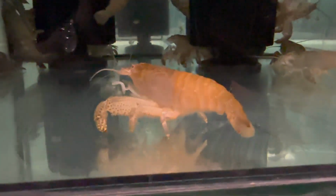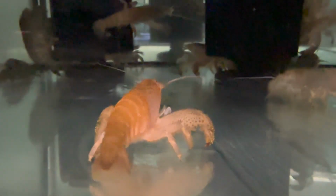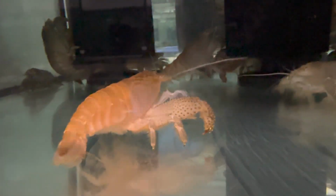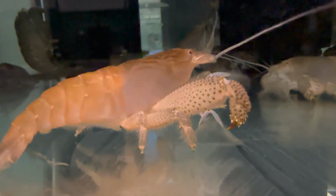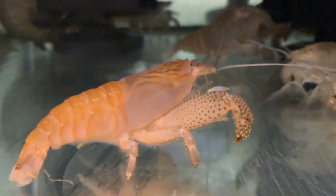Right, people, I can't lie. I think I've decided I want to take this one home, man. He is absolutely massive. He's going to have to go into the small tank, though, because he'll probably end up as a snack for Lily. But, oh yeah, you're definitely coming home with us. That is mad.